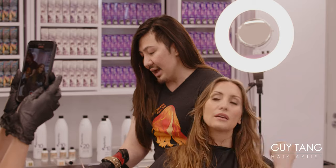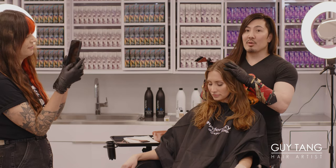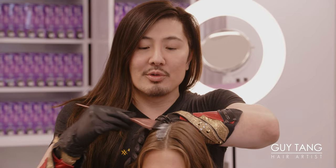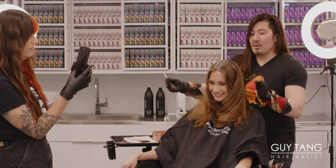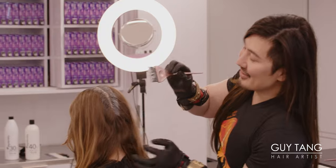All right, so notice how even though I'm doing three formulas, I'm only mixing and applying one as we go, because you got to keep it fresh, right? Mixing as you go is important. This is going to go right on her rootage. You're only putting it about an inch from her scalp and feather it throughout. I'm going to apply this through our whole head, and then we'll start mixing the second formula to apply to her midshaft.